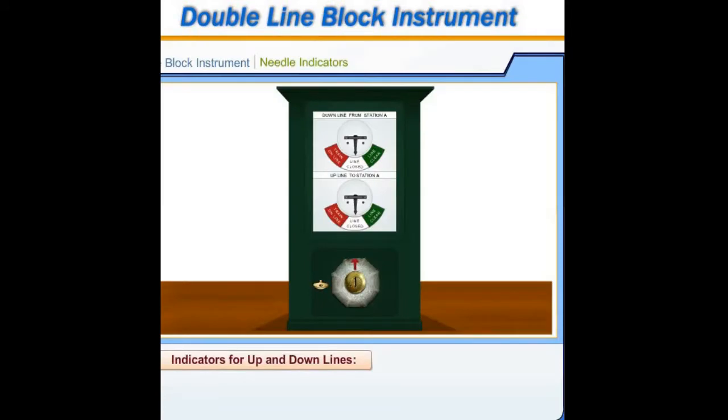For up and down lines, the instruments are provided with visual indicators separately for up and down lines to show the following three conditions: line closed, line clear, train on line. These indicators also serve as the current indicators.